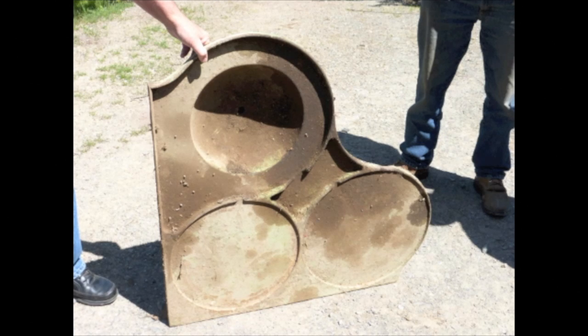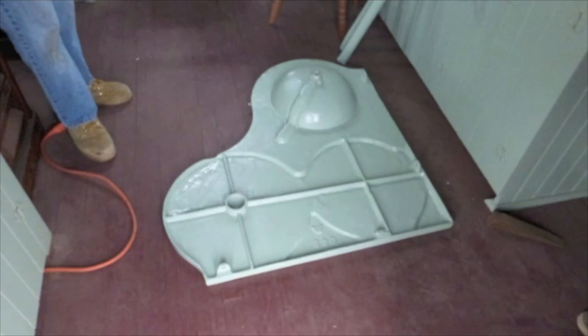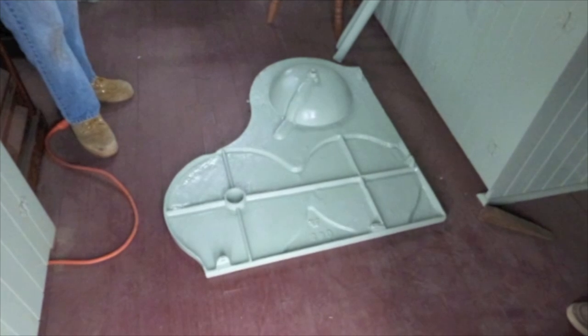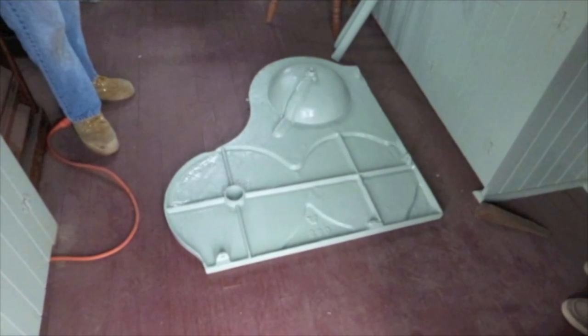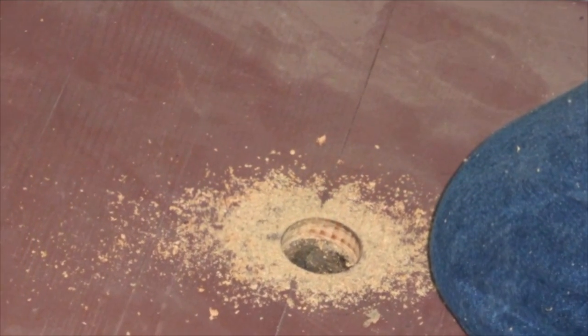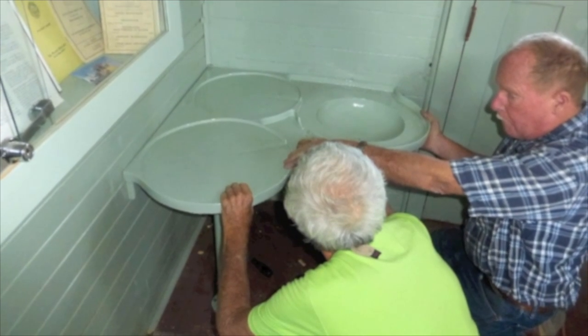I'm sure it's probably the sink that came out of that Caboose or one just like it. The odds are 1,000,000 to 1 of finding that sink. And I told Lawrence, I said, "This is unbelievable. We found that sink for our Caboose here." And he says, "Well, if you guys would like that sink, I'm definitely going to donate it to you for your project." Looking it all over, it was in perfect condition, no breaks, no cracks. It's very thin cast iron. The fact that it survived is a miracle.